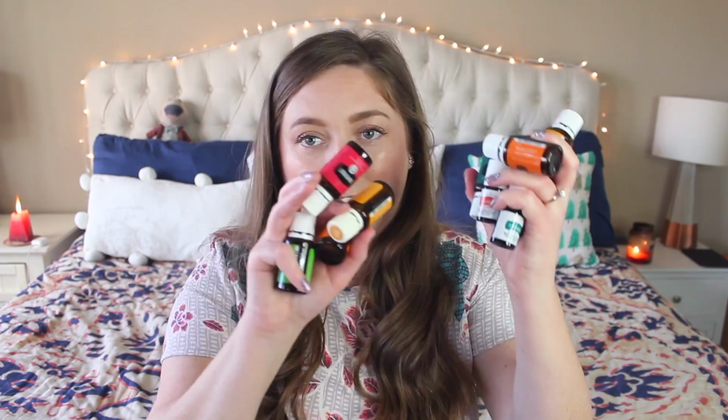It smells amazing. I have the Stress Away roller added to my next month's Essential Rewards because I just got the Valor roller and I'm obsessed with the rolling life. But yes, those were all my essential oils that I used up. Here they all are. Now let's get into some skincare just to get it out of the way.